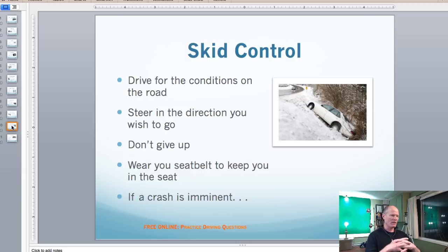And if you've got ABS brakes, which most passenger vehicles now are going to have, you're going to have to pull off the steering wheel. So grab a hold of the steering with both hands and pull down and hold that brake pedal down as hard as you can to try and reduce as much speed.